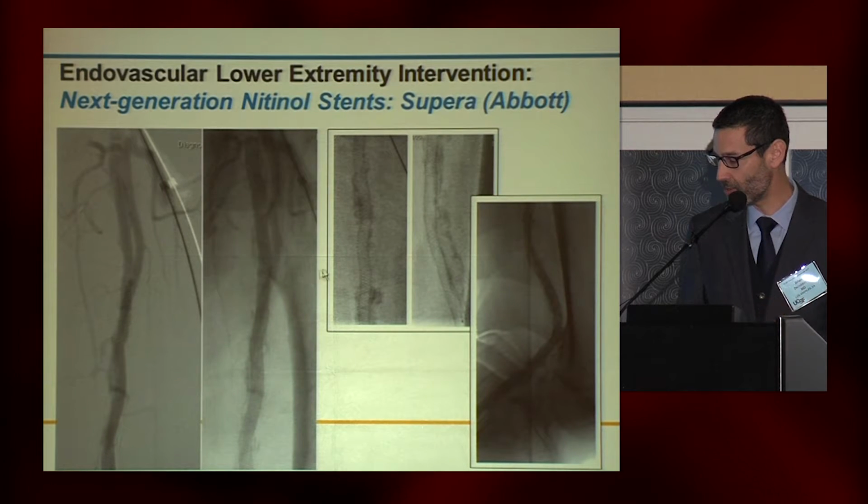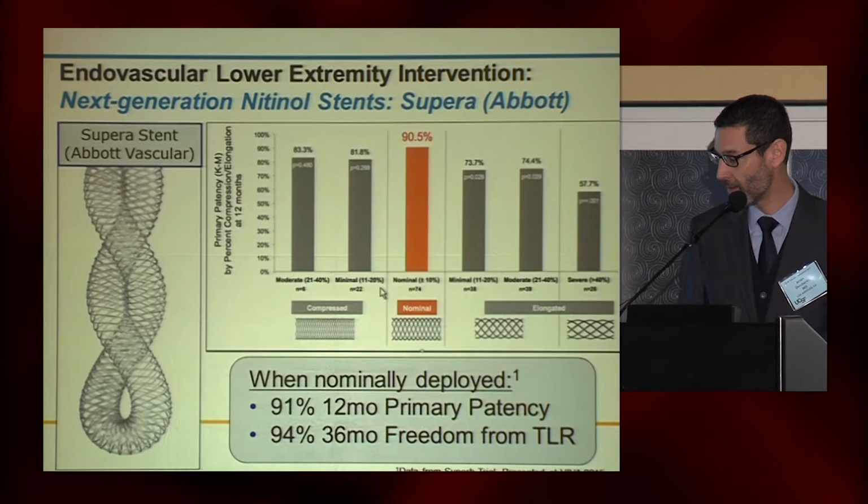So those of us who use this device regularly have seen the fact that it can handle these types of very calcified areas like this over here and still maintain a nice round appearance that you can see very well either on IVUS or duplex, and can handle the flexibility that we see at the popliteal and other locations.